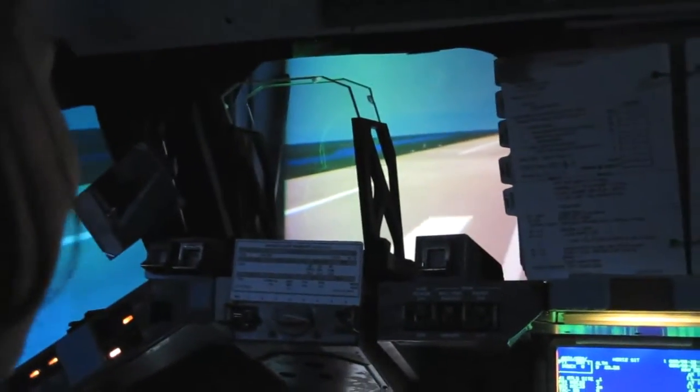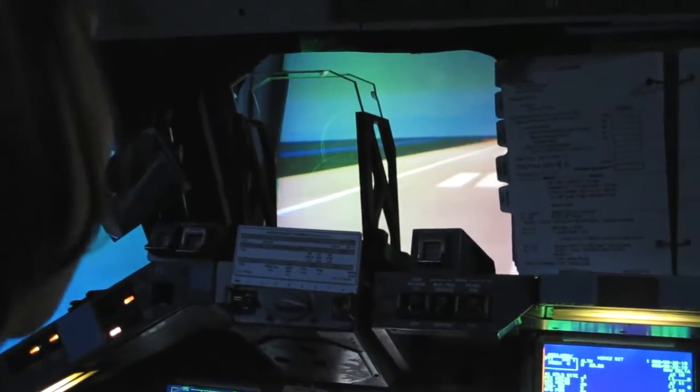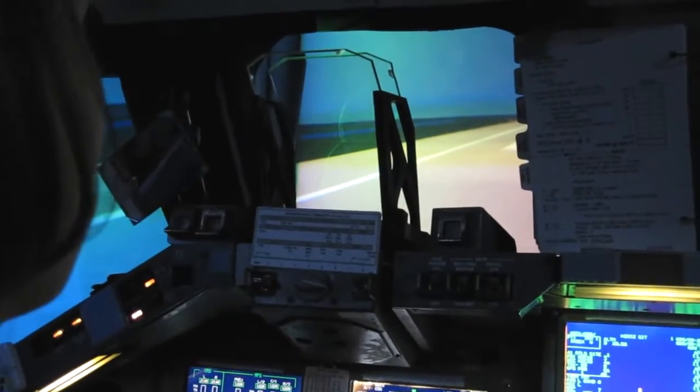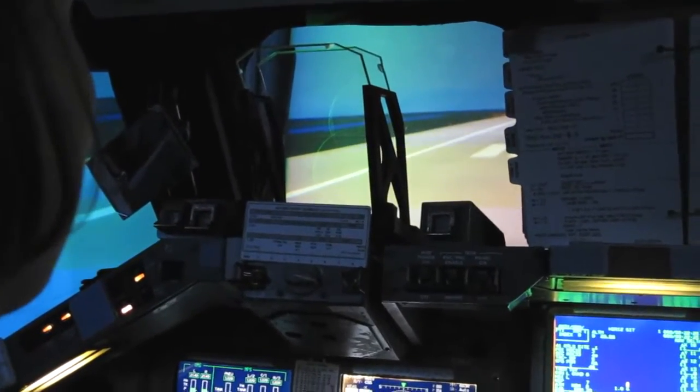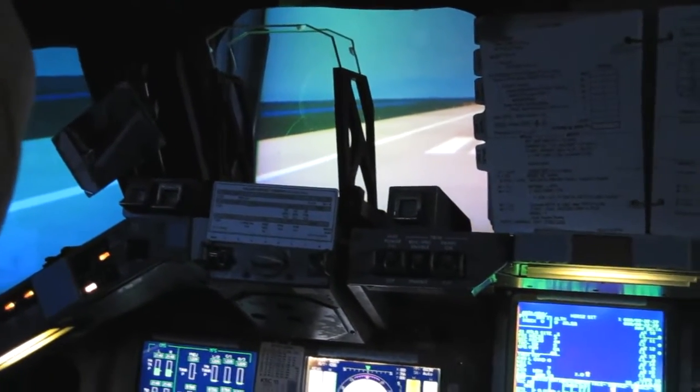Push. Are you helping? Slow down. No, I wasn't actually pushing. I'm slowing down. Come on. 80 knots, 2,000 feet remaining. I'm pushing as hard as I can. Oh, I'm not in the right place. Okay. There we go. Now we're slowing down. Now we're slowing down. Stopped right on the center.